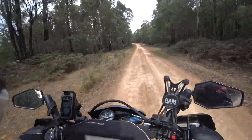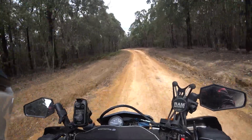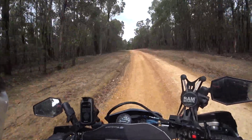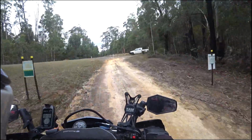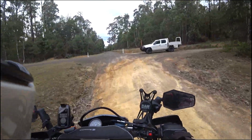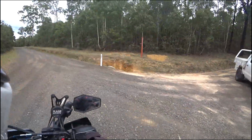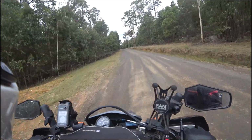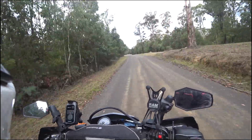So this will take us to a campground. So I'll just turn the camera off there and I'll bring you back a little bit further on. Okay, we're just coming out, there's a vehicle there. There you go. Looks like they're coming this way. So if we just go this way, Tonsil Road. Yeah, there's a campground just up here.